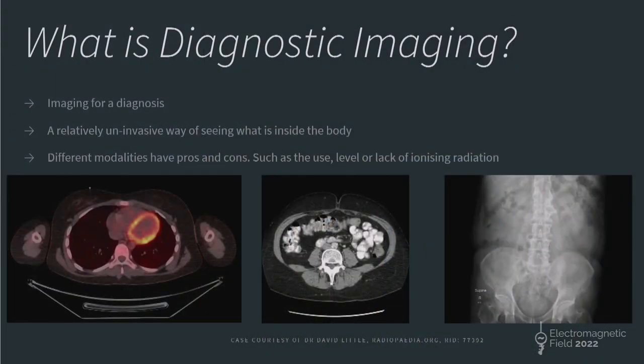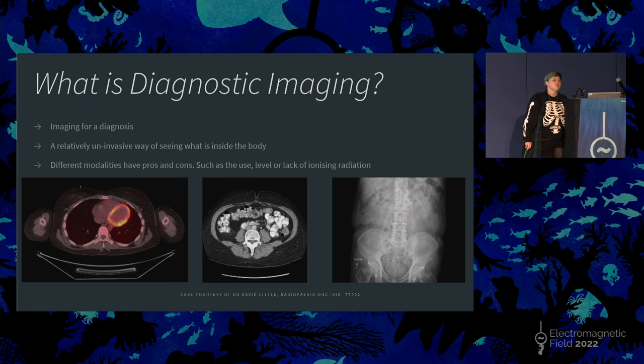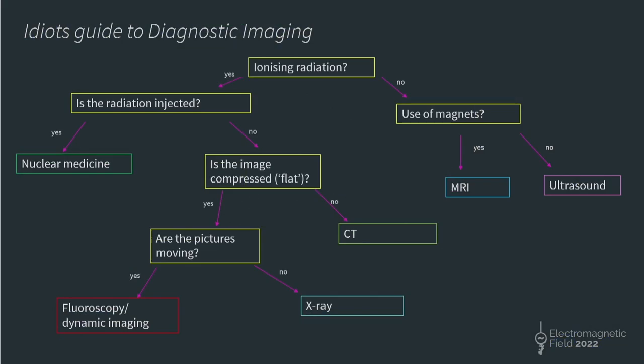Diagnostic imaging comes in so many forms. The one on the right-hand side is a PET CT, so that's what I do now. The one in the middle is a bog-standard CT, which is what I did a little bit as a student. And the one on the far side is an X-ray of an abdomen, which is what I used to do. Now, this is my very quick and dirty idiot's guide to diagnostic imaging.